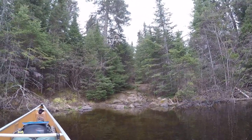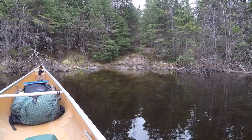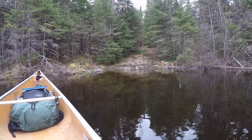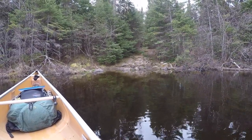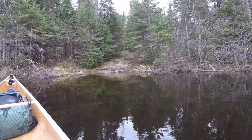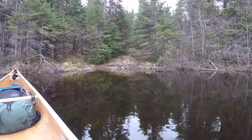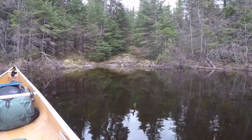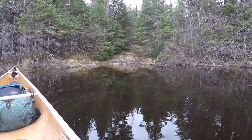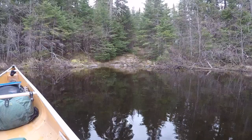I'd highly recommend, normally, that you just embrace it and get your feet wet. It's just a lot easier, generally a lot safer, because I'm not trying to balance on rocks, and it's just part of it. Makes it a whole lot easier to get in and out, but I'm not following my own advice this morning.